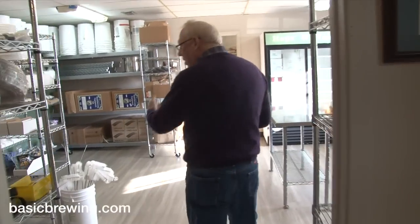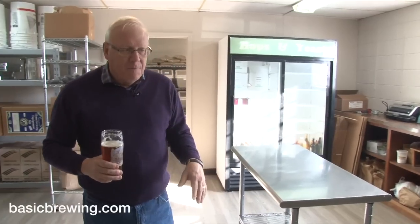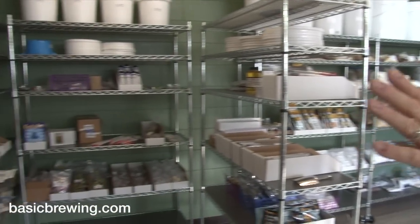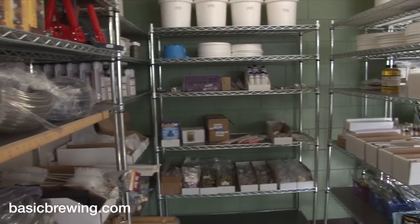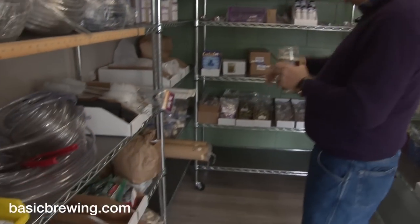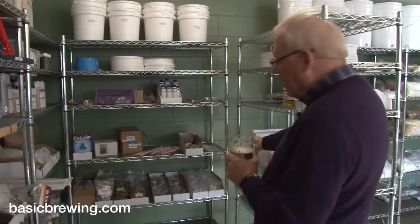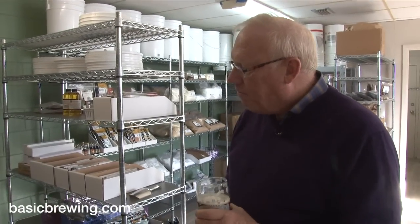And then we can come back here into the main space, and we can do the rest of the classes in here. So this room, on this side of the room, I call this the hardware store. So if it's a gadget, if it's some tubing, if it's a blow-off tube, if it's an auto siphon, if it's a cork, if it's a Star San or a cleaning solution, a bucket, a lid, a cap, a cork, an airlock, those kinds of things will all be in here.